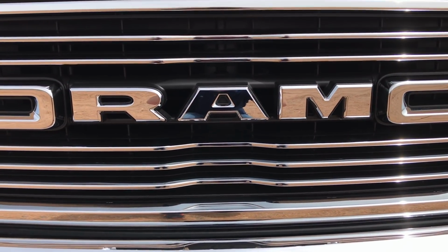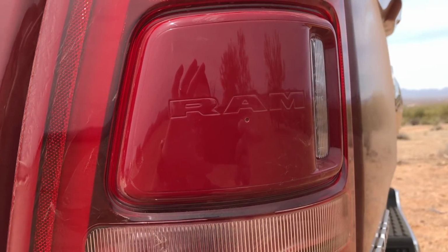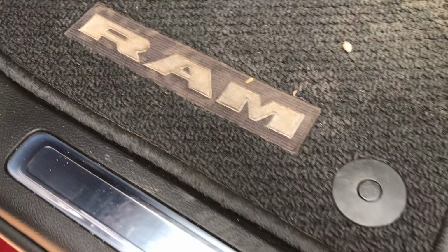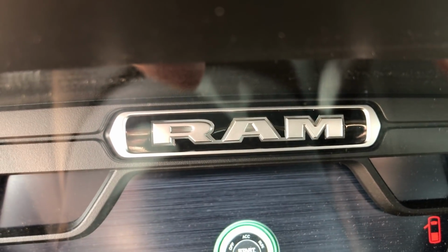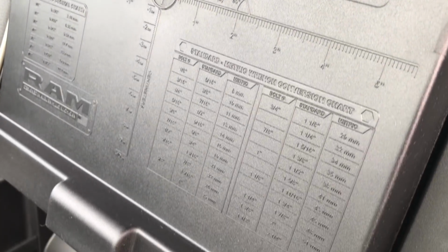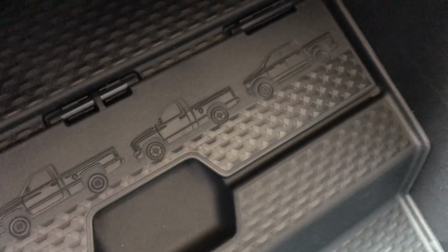And of course, the good people at Ram don't want you to forget what kind of truck you're driving. It's on the front lights, it's on the rear lights, it's on the door, it's on the mirror, it's on the floor mats. Ram! Ram! There are some nice Ram details though, like this measuring chart on the inside lid of the center console. And if you look inside the center console, there's this lineup of old Ram trucks.